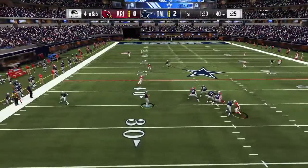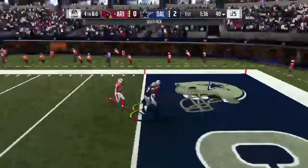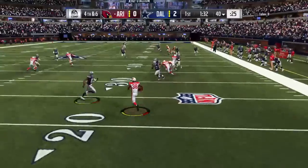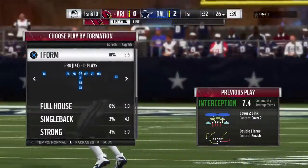It's Prescott buying time to his left. Airing it out for Hearns. And it's intercepted at the goal line. Picked off by Trey Boston. And he is all the way up past the 25.